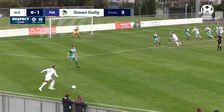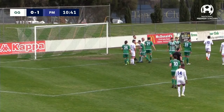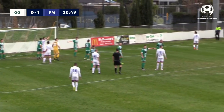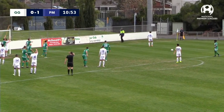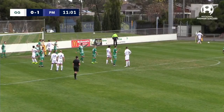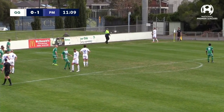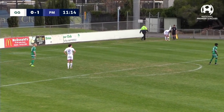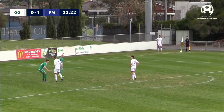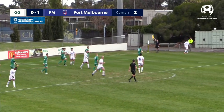It's going to be Ibrahim again to whip this ball in. It's a great ball. It's gone, flicked on, and cleared out for a corner kick here. Beautiful ball whipped in by Ibrahim, and Green Gully unable to deal with it. And it's gone out for a corner kick. Seems to be a flat ball on the field. They're waiting for another one to come. Looks like it's going to be Clark to whip this one in. It's a low cross, and it's being cleared out for a throw in by Purcell.